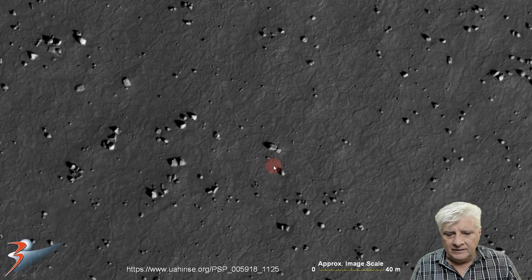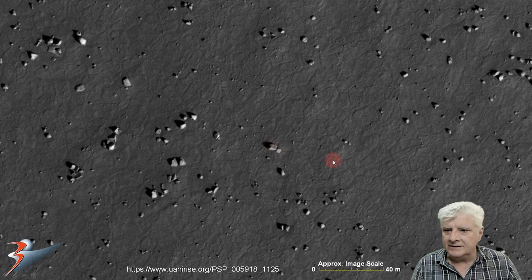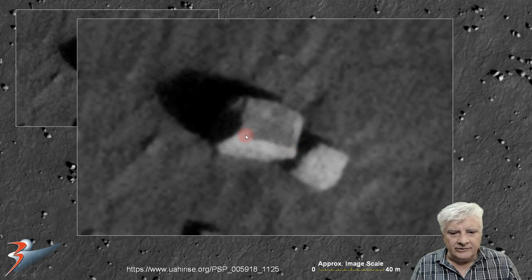Then we get to the megalithic blocks in this photograph. This one's about 6 meters long, and the customary right angles to it, smooth flat surfaces. Looks almost as if there's a bevel running around the one side.